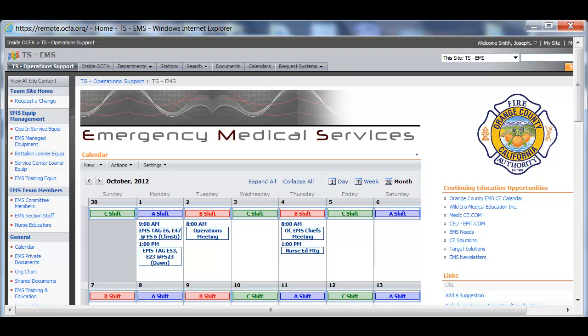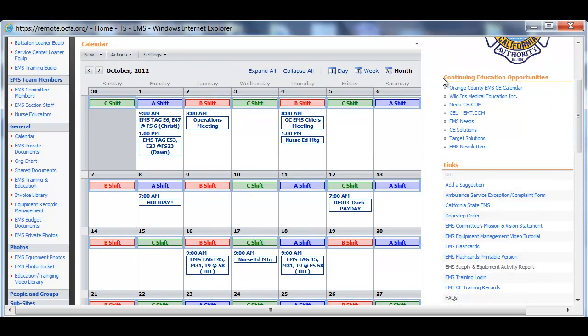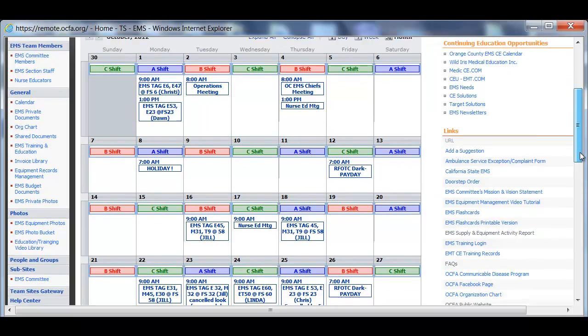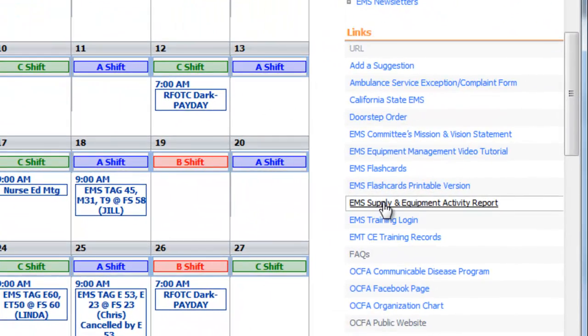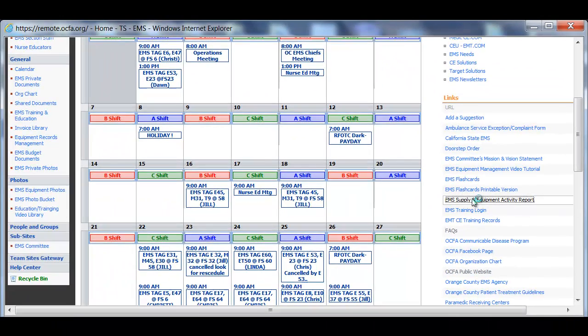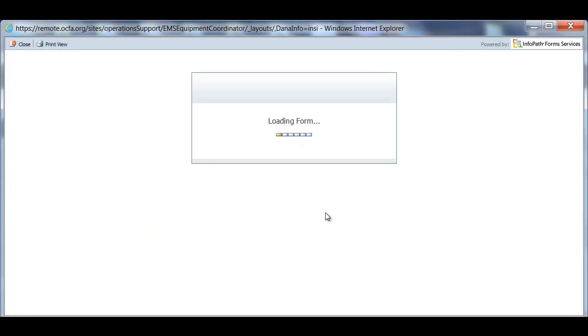Once I'm at the EMS team site, on the right side navigation pane, you can see an area here under Continuing Education Opportunities. You'll see this area called Links, and I'm going to scroll down here until I can find EMS Supply and Equipment Activity Report. I'll go ahead and click that, and that'll take me to this page here. Once here, I can open a new report by clicking this link.